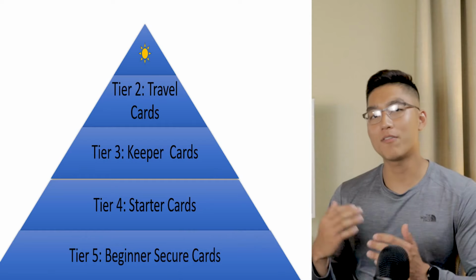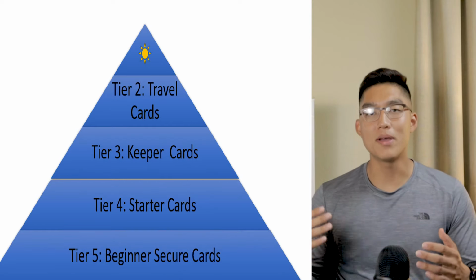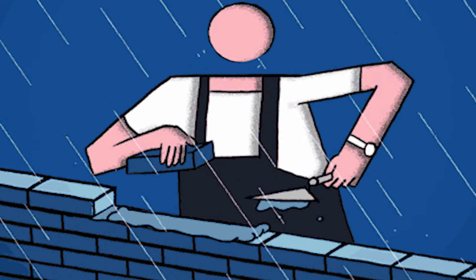Now, for those of you who aren't familiar with the credit card tier system, I'm just going to be giving a quick summary and breakdown, working our way from the bottom to the top. Started from the bottom, now we're here. At the bottom of the pyramid, which is also known as tier 5, we got our secured cards and student cards. Tier 5 cards usually have few benefits, and they're meant to be used as a stepping stone to improve your credit or rebuild it.